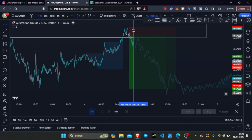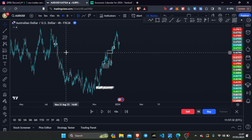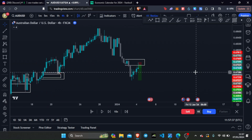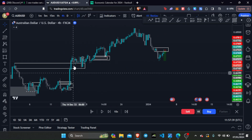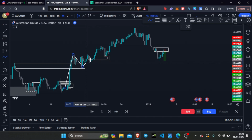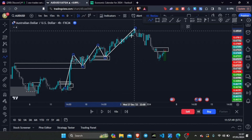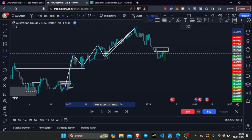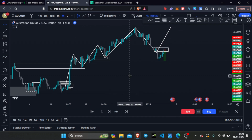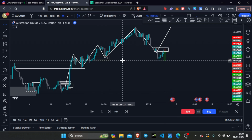So let me just put this into replay mode so that we can have a better understanding of what we're looking at. So the first thing that I did was I woke up and I saw that price was previously bullish. So let's mark out our direction. So we've got a higher high, a higher low, higher high, higher low, higher high. So for me, this area right here, which is a nice demand zone, would have been an area where I would have liked to see price continue its bullish trend from, right?